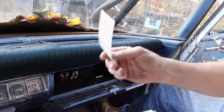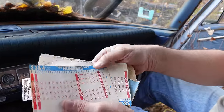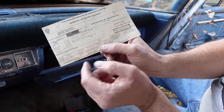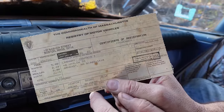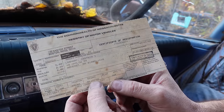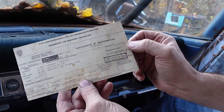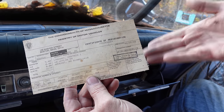Maybe more lottery tickets, the numbers. Remember this, the numbers game in Massachusetts. Oh, registration, here we go. Here's the registration, Commonwealth of Massachusetts. The car was owned by Cynthia Lashaway, Amherst, Massachusetts, 40 Harlow Drive. I'm sure that Google user GP will find out exactly where she lives. I hope you do. And again, Chrysler Newport sedan, blue with white. Insured with Hampshire Insurance. And September 26, 1988 is when this car was initially registered.